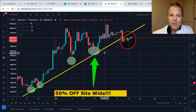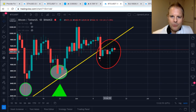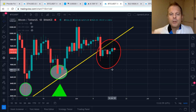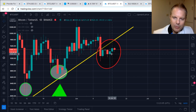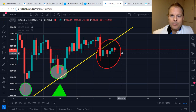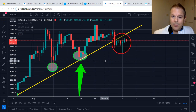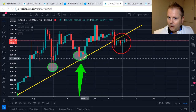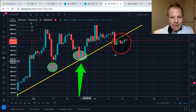Why? Again, last week we pointed out 8.6. Watch how we interact with 8.6 and look at the respect we've shown to that 8,600 level. Look at this wick. This is a very long wick showing a lot of respect, showing a lot of buyers came in around this level and pushed prices up, and we respected 8.6 and formed technically a higher low. This is another higher low, right? So the level that I want you to still watch is 8.6. We can have this potentially roll over and come down and form even lower than 8.6. If so, the trend is done.